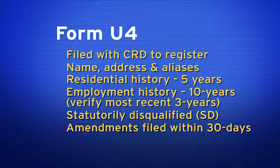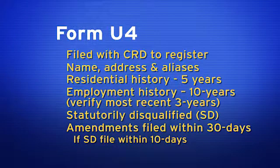Now, amendments to U-4 must be filed within 30 days. So you change your address, you change your name. Something happens, got to file an amendment within 30 days. But if something changes and it has to do with statutory disqualification, then an amended U-4 must be filed within 10 days.